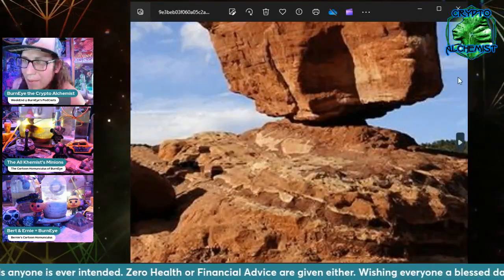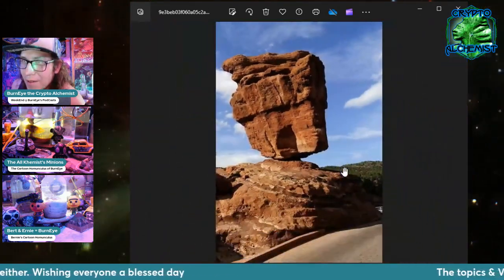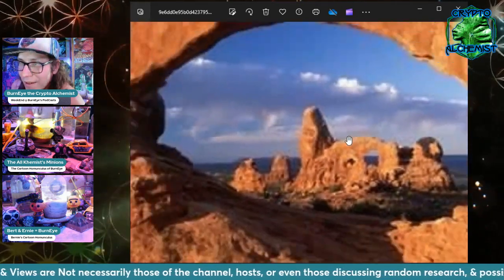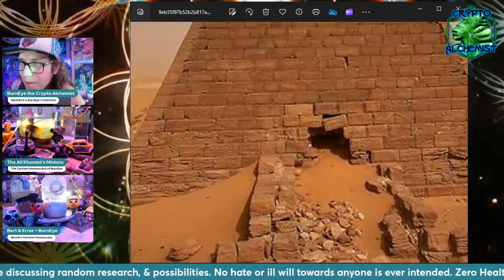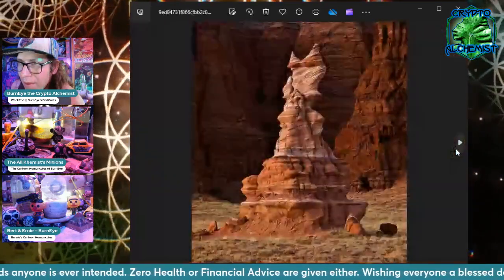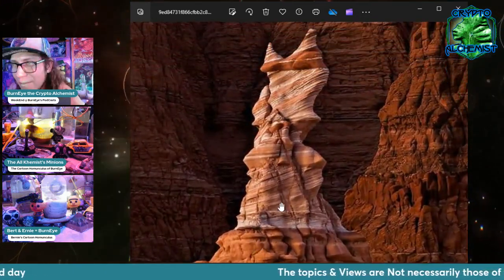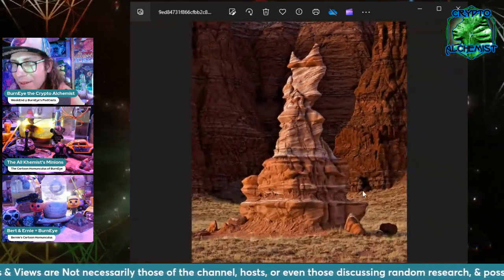Like, how is that still balancing this in Giant or Garden of the Gods, Colorado? Very suspect. Very, very suspect, to say the least. Here we are in Sudan, I believe. Nubia. Pyramids. All right, look at that. This, I guess, is called the Navajo Clown or the Hopi Clown or something. I don't know, but I don't think it's natural. That doesn't look natural.